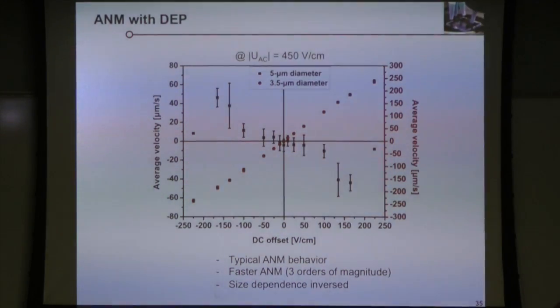What I want to show you with this graph is that, first of all, if you look at different offsets, we see, again, this typical A&M behavior for the 5 micrometer particles. So negative velocities for positive offset and positive velocities for negative offset. However, if you look at these velocities, they're about 2 orders of magnitude, or not even 3 larger. So this becomes much more realistic in order to serve as a fractionation or separation mechanism.